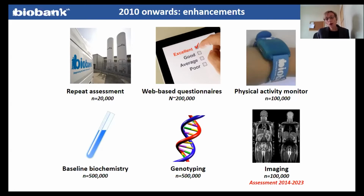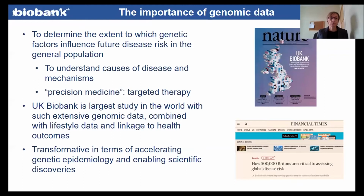We have a full range of baseline biochemistry measures, things like cholesterol, triglycerides, vitamin D, sex hormones, and so on, on all 500,000 participants. We have genotyping data on all 500,000, and I'll talk a little bit more about that in a moment. And we also have multimodal imaging data, which we're currently collecting with the aim to collect this on 100,000 participants over the next few years. So a wealth of data on these participants.